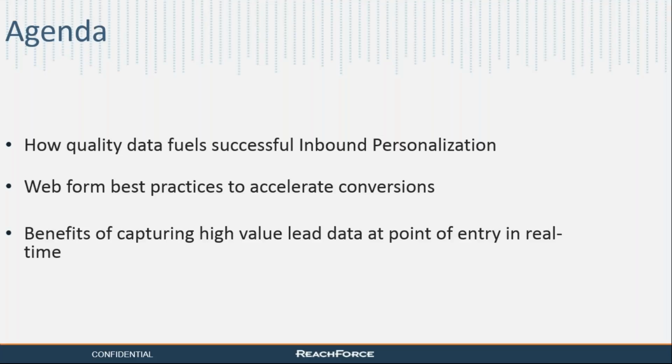So today we will discuss a widely talked about topic in the marketing realm right now: inbound personalization, also web personalization, and how data enrichment and quality data really fuel a successful inbound personalization approach. We will discuss how quality data fuels successful inbound personalization, web form best practices to help accelerate conversions, and then we'll also discuss the benefits of capturing high-value lead data at the point of entry in real time and how critical that is.